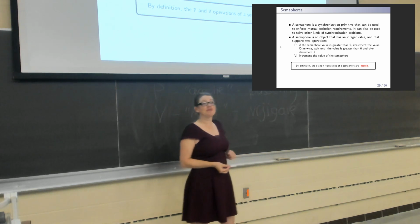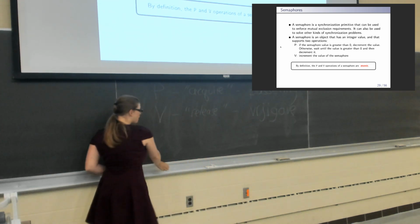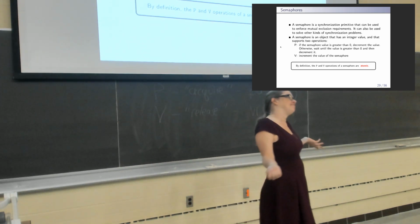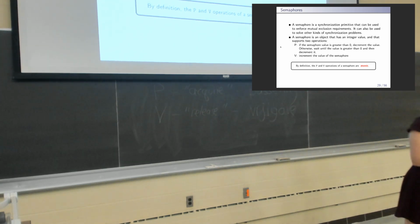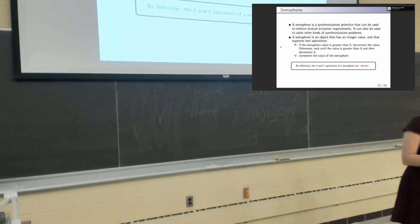That's apparently what the V is for. And apparently the names of these functions were inspired by train signals. But what you should know is that when you want to acquire a resource, you P the semaphore. When you want to release the resource, you V the semaphore.